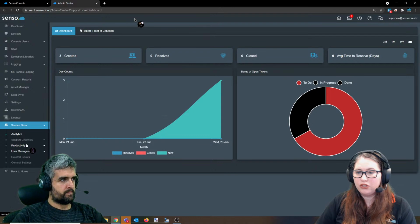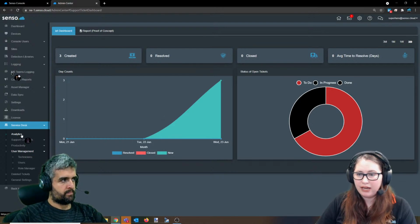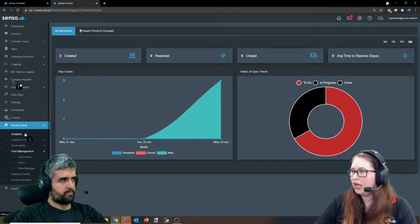So when you first get into it, you'll want to go first into user management. User management is going to be one of the only two options you have there. The other is analytics, which is this dashboard overview, because we do love a good dashboard in Senso. So before we jump into user management, let's look at the user dashboard, the analytics here.